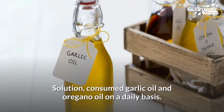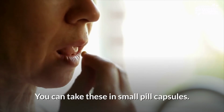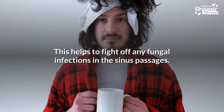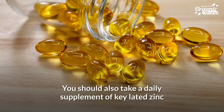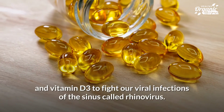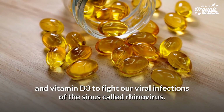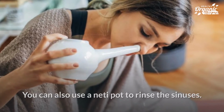Solution: consume garlic oil and oregano oil on a daily basis. You can take these in small pill capsules. This helps to fight off any fungal infections in the sinus passages. You should also take a daily supplement of chelated zinc and vitamin D3 to fight off viral infections of the sinus called rhinovirus. You can also use a neti pot to rinse the sinuses.